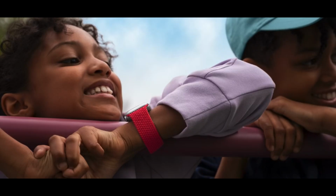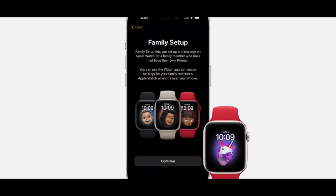You can also view the amount of time spent in daylight in the Health app. With Family Setup, time in daylight can be measured from your child's Apple Watch even if they don't have their own iPhone. With Health Sharing, parents will be able to keep track of it. That is an awesome feature for parents to have.